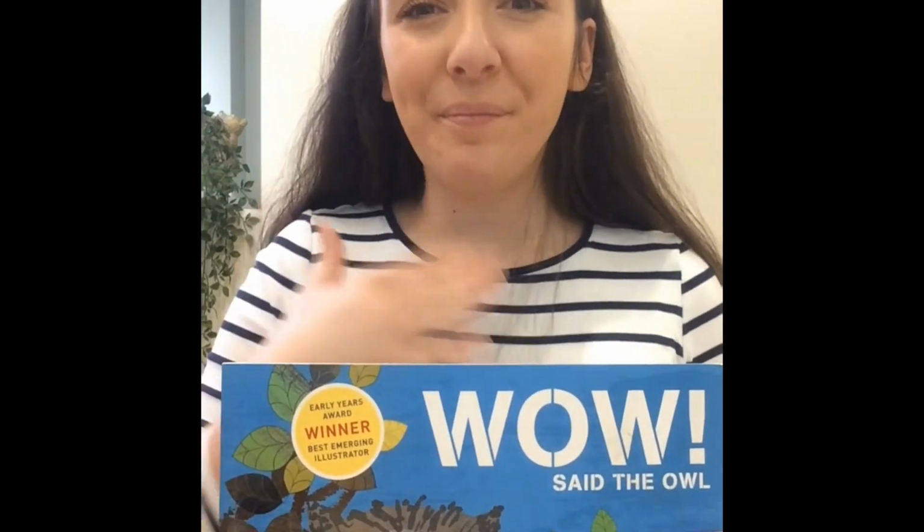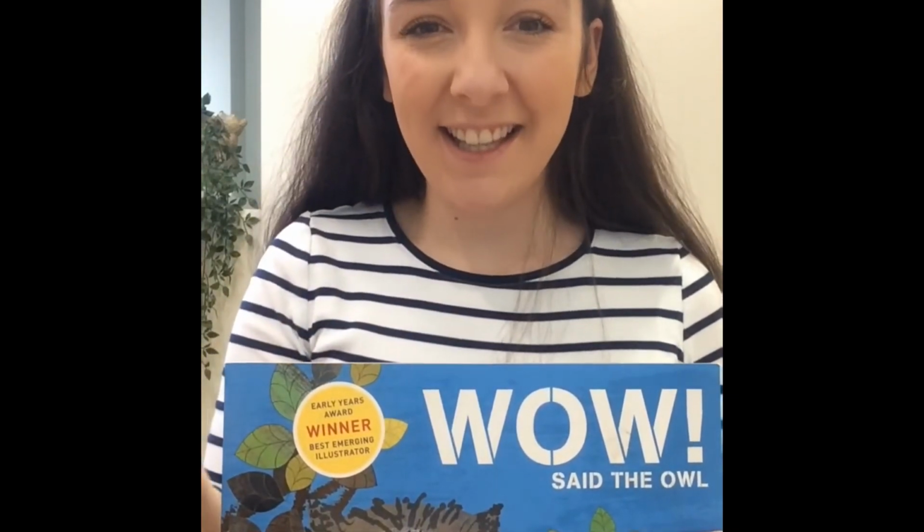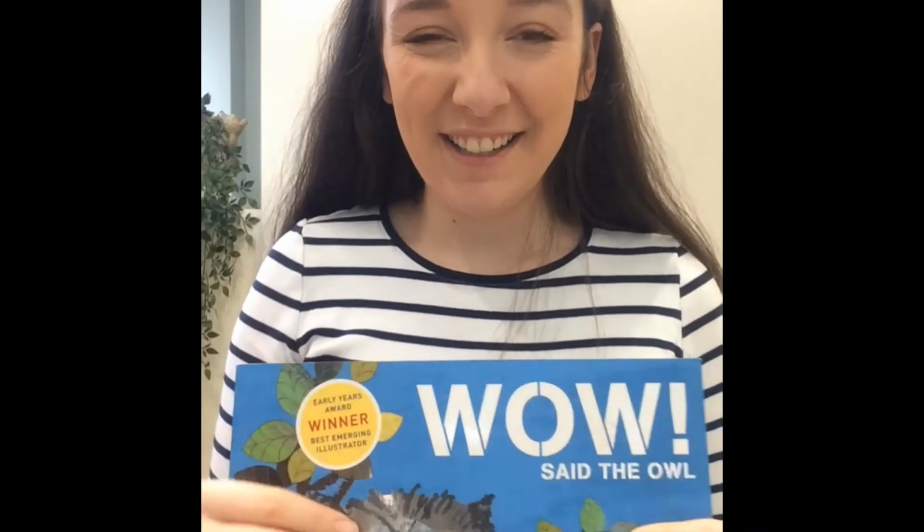Let's see if you can guess what material this book is made out of. What material do you think makes these pages? It's paper. Paper. Good job, reception. We've managed to name lots of materials.